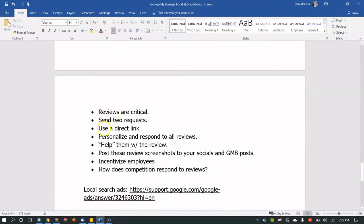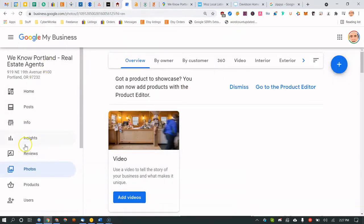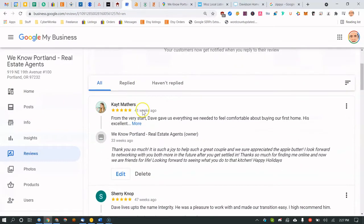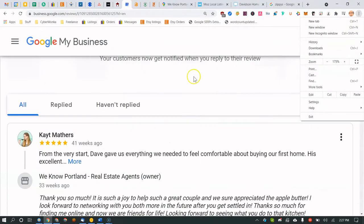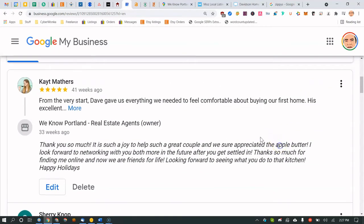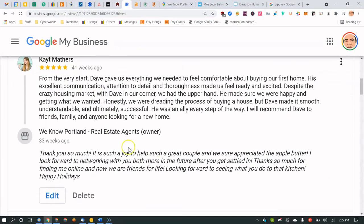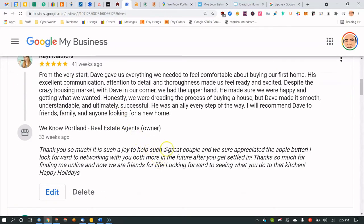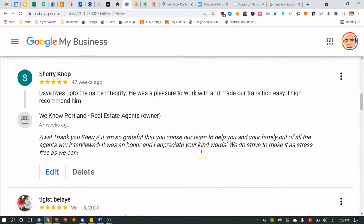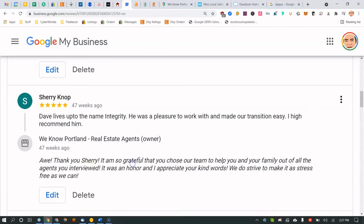Reviews are extremely critical. You're doing actually a really good job. One of the biggest things that people I work with don't do that you're doing a really good job of is your reviews. Your responses, a lot of them are very personal. The apple butter, right? This is really good because it shows that you remember this person. It's not just customer 3 or something. And if I was looking to buy a house, I would see this and this would impress me. You don't have it for all of them, but your responses do sound really emotional in a positive way, so that's really good.